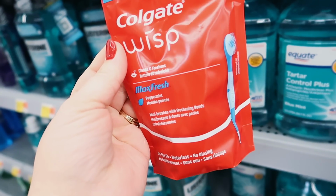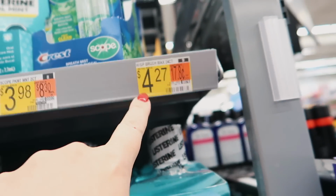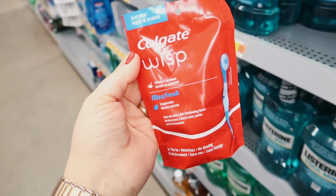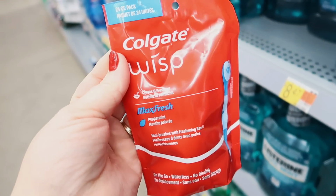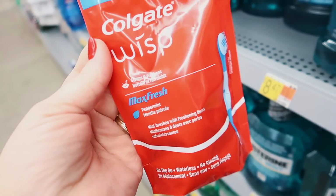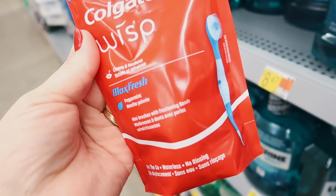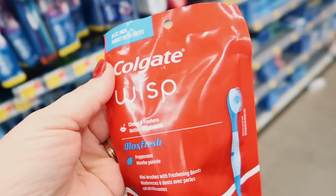Okay, here's another one, our Colgate Wisps. These are actually disposable toothbrushes. You get 24 in a package. They're $4.27. I really like these because not only do I travel a lot for work, but I also have braces right now, and so does my daughter. And so we can put these in our backpack or our purse. And even if you don't have braces, they're just super awesome to keep around because you never know when you're going to need a toothbrush.